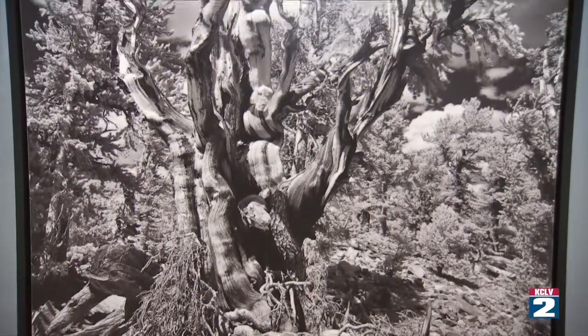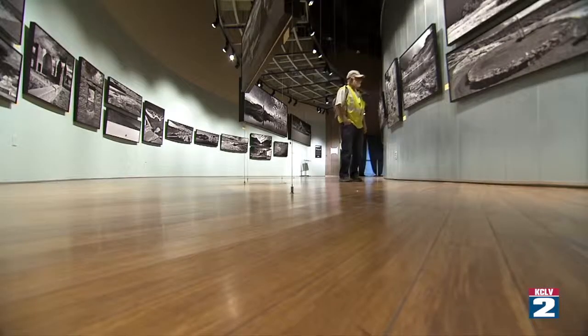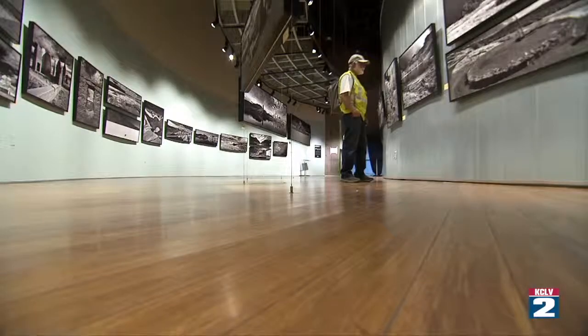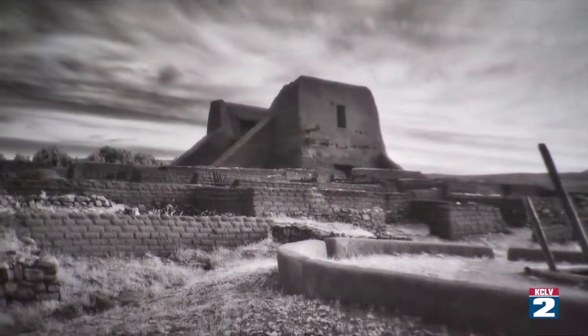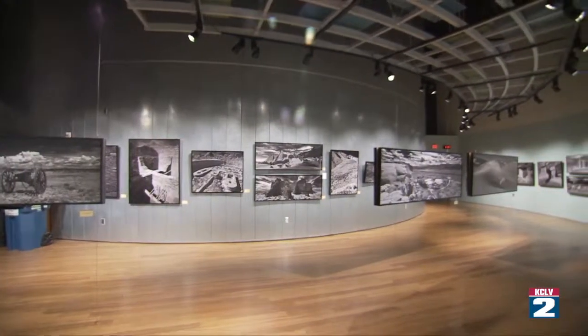From twisted trees to rocks that glide over ice at night and then stop when the sun melts and evaporates that dew during the day. You'll see all of the unusual yet strangely beautiful features of 6 national parks in Nevada and New Mexico in the Springs Preserve exhibit called Forgotten Horizons by photographer Cody Brothers.